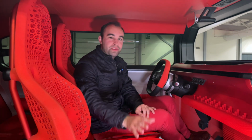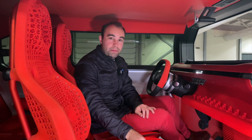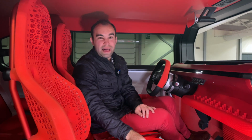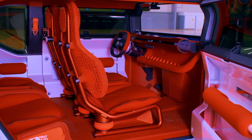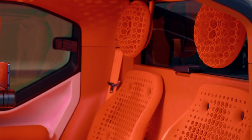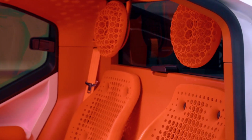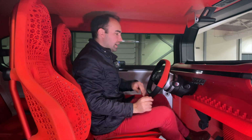Let's start off with the seats. Now in most cars they are big, bulky and cumbersome, and sometimes not all that comfortable. But again, Citroen has rethought the seat when it comes to the Oli, and they've looked to the world of the office chair. These are very similar to the types of chairs you might find in the workplace. So they are incredibly light, incredibly small, but also incredibly comfortable.